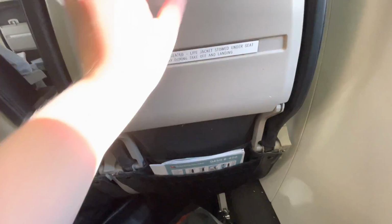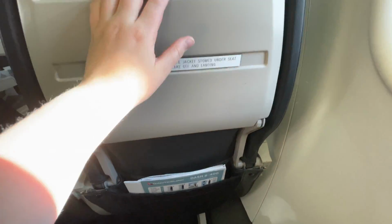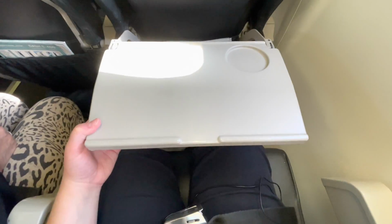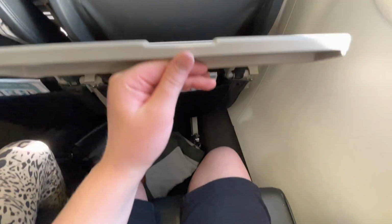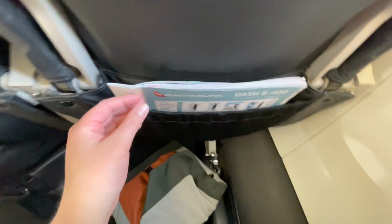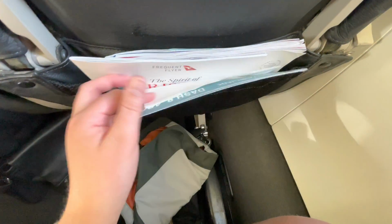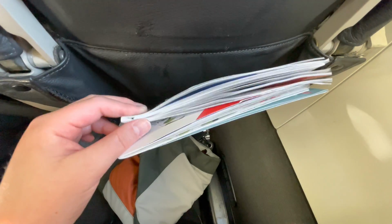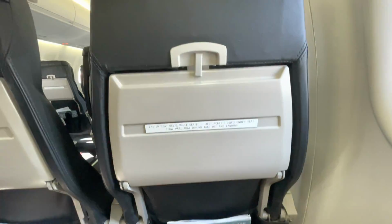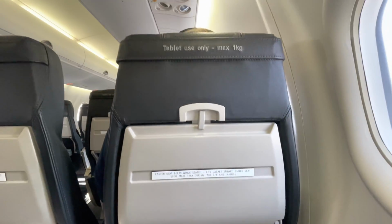Anyways, back to the seat features of this aircraft. The tray table is very small and does not fold or come out and in, but it's perfectly fine size for close to an hour flight. Then we have the seat back pocket, which has a safety card, sick bag, Qantas magazine, in fact 2 Qantas magazines. And as I said, the legroom's really nice. There's a tablet holder, however there is no seat recline, and that's about it for the seat features.